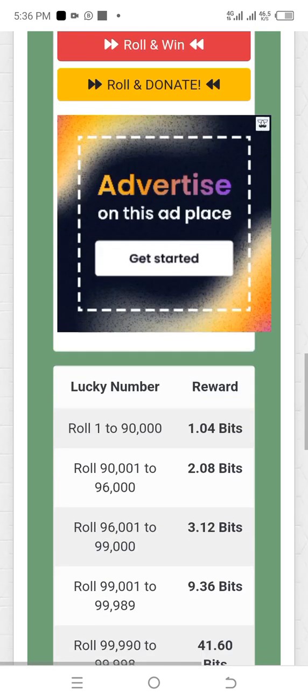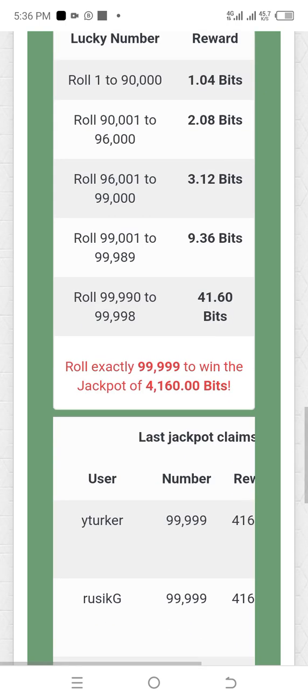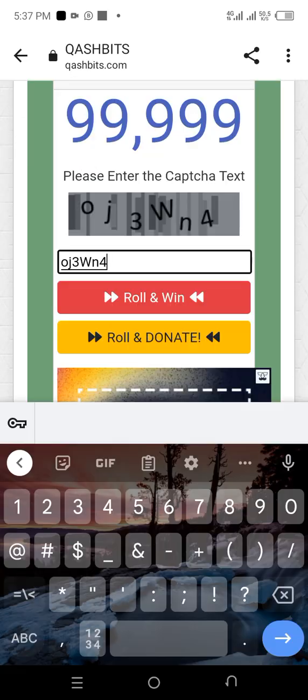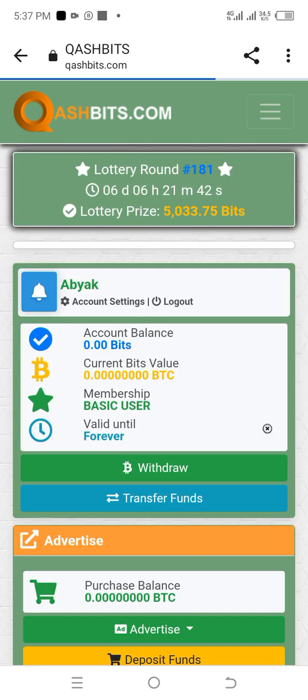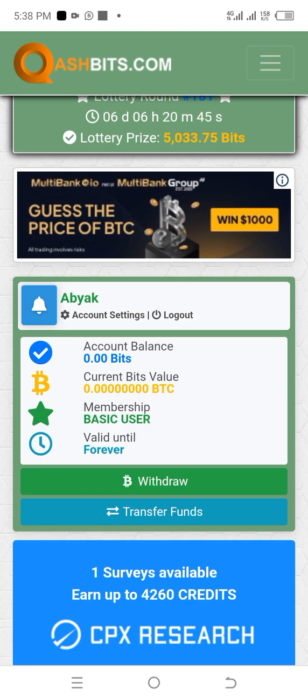Okay, you can see lucky numbers reward, roll 1 to 90, and whatever. There are a lot of things here you can do, and you can make a lot of money. So roll exactly 99.999 to win the jackpot of 4,160 bits. Okay, so what do I need to do? Let's quickly do this together and see. So I just fill in this. Let me roll and see, roll and win. Okay, you can see I just spun, but I haven't won yet.